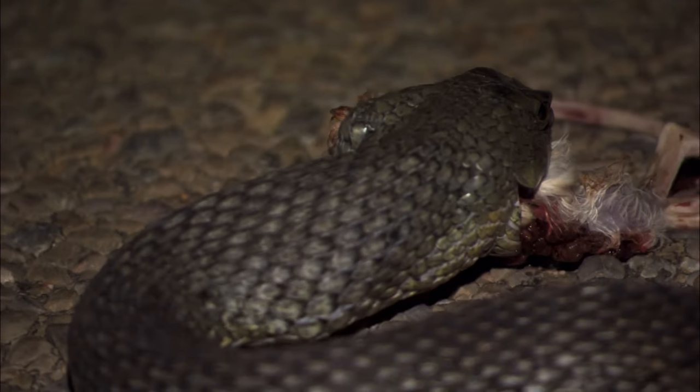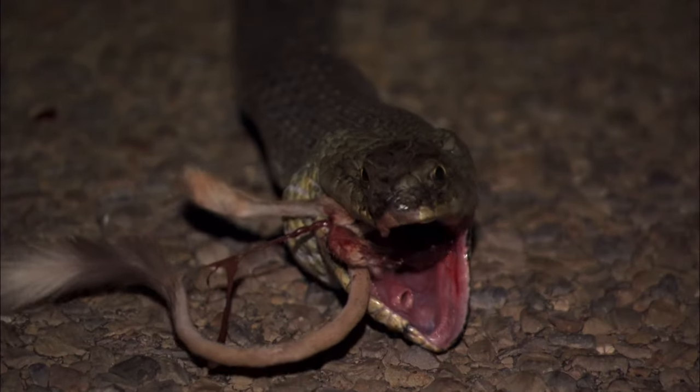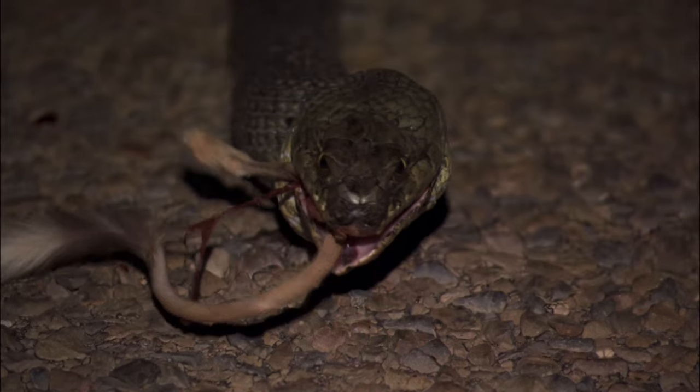Like all snakes, the Montpellier snake's jaw is linked by elastic ligaments. In barely 15 minutes, it can swallow a prey much bigger than its head.